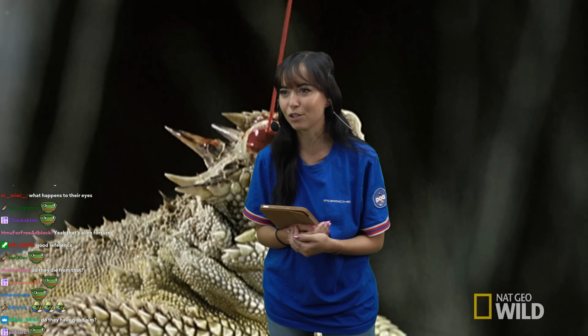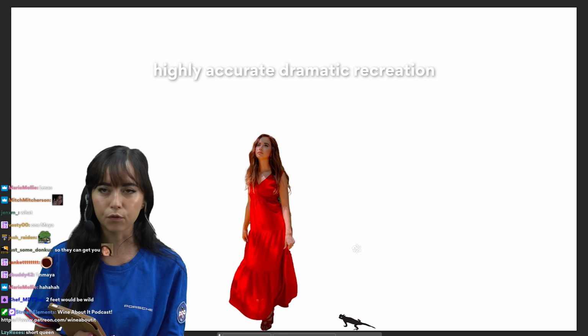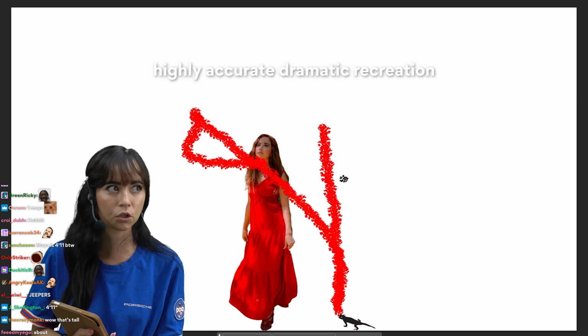You guys know how far they can shoot this blood from their eye? Mind you, this is a lizard about this size. They can shoot the blood 5 feet into the air. For reference, I am about 5 feet tall. This is how far they can shoot it, from my feet in this picture to my head.